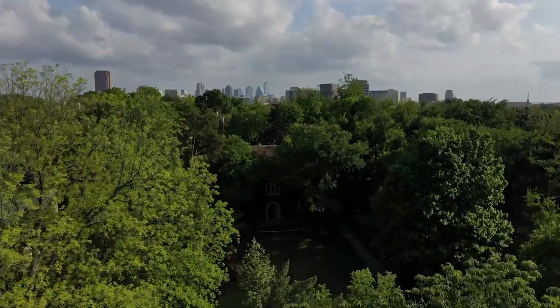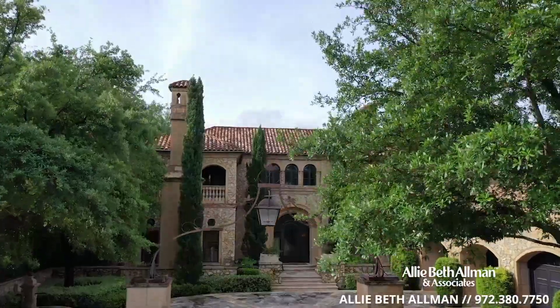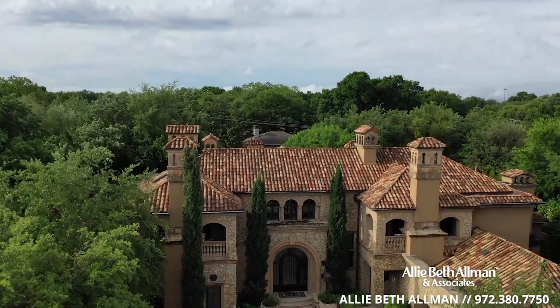It's right between Central and Preston Road, so it's very, very convenient to go out north or to go downtown. Come and experience this treasure in Preston Hollow, on the market for the very first time. Call today for a private showing.